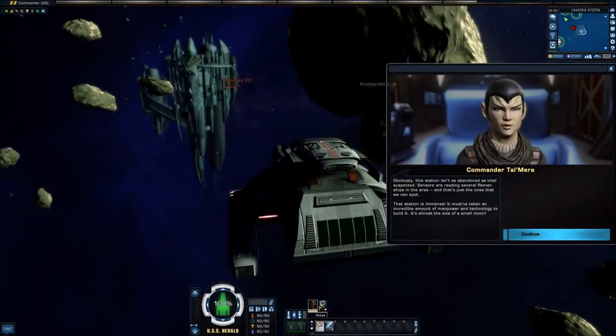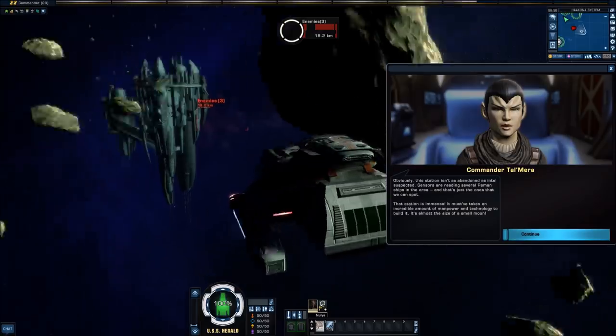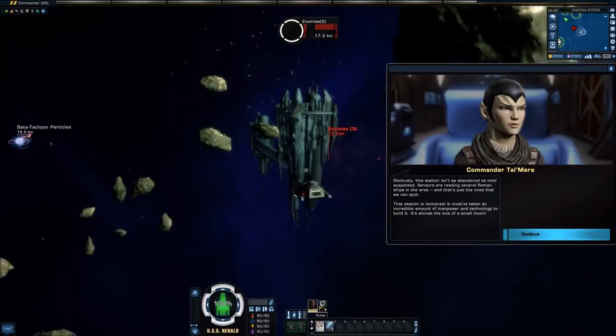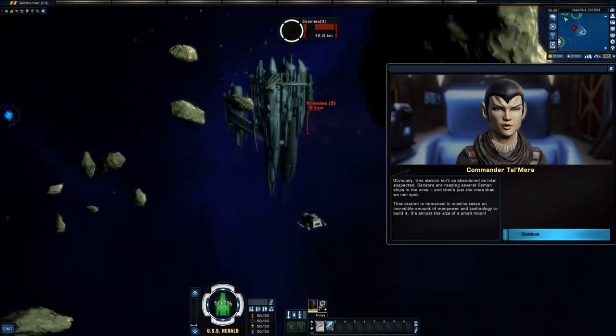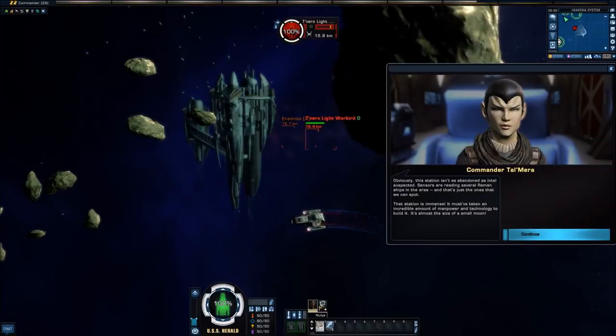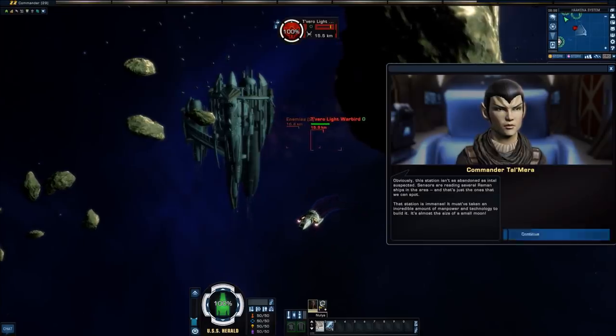Obviously, this station isn't as abandoned as Intel suspected. Sensors are reading several Reman ships in the area, and that's just the ones that we can spot. That station is immense. It must have taken an incredible amount of manpower and technology to build it. It's almost the size of a small moon. That's no moon. Sorry, I couldn't resist.